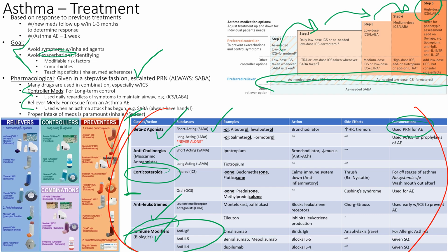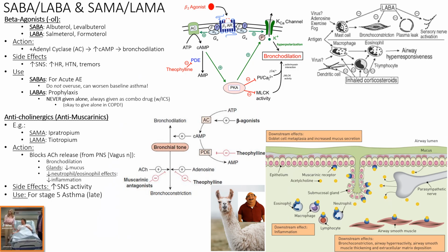Make sure you're taking your inhaler correctly. You're actually taking the full dose in. Budesonide is a steroid. Okay, it's an inhaled corticosteroid. All right, so SABA, LABA and SAMA, LAMA. So these are our bronchodilators. These are our go-to agents that we're going to be on.